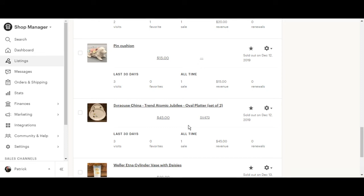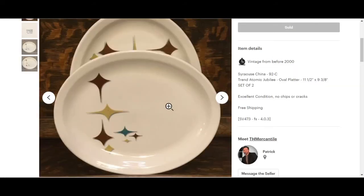Even though they were decent weight, they're restaurant ware, two 11-inch platters, I was able to ship them out, again using Cubic, I think for $8. I believe they only went to Tennessee, so it didn't ship very far. So I really made a nice return on my $2 for a really attractive mid-century modern atomic design. Again, most likely I could have sold them for more. There were some comps showing that some of them had been selling at $30 per plate, but there were others that were only $15.